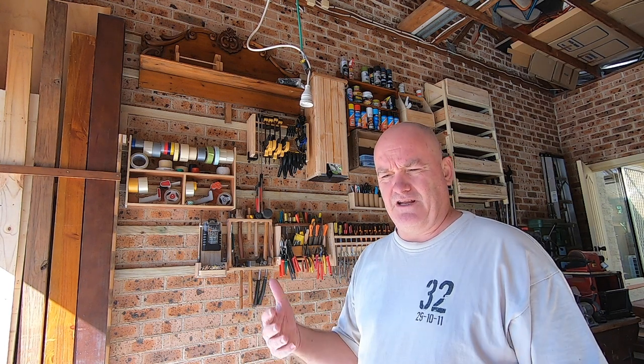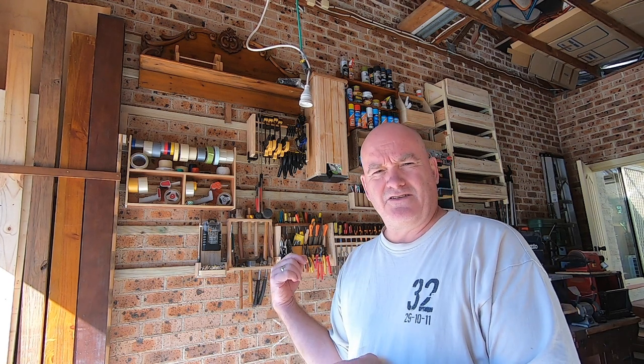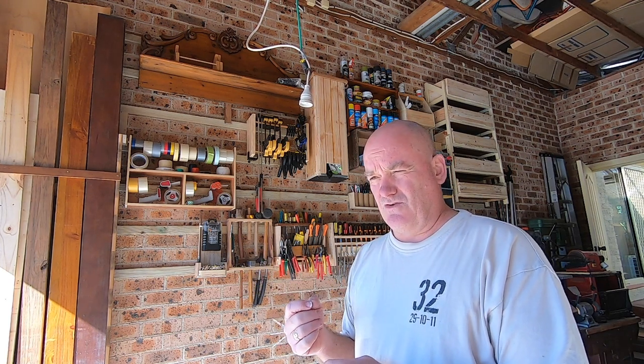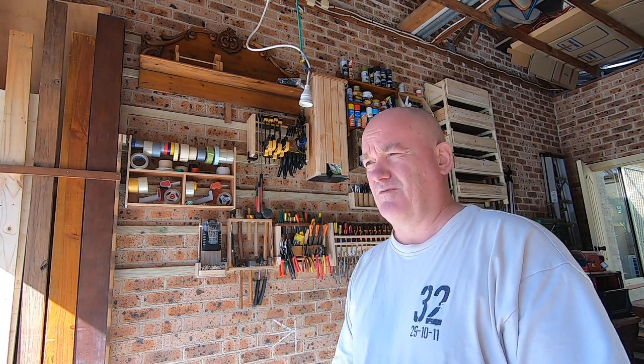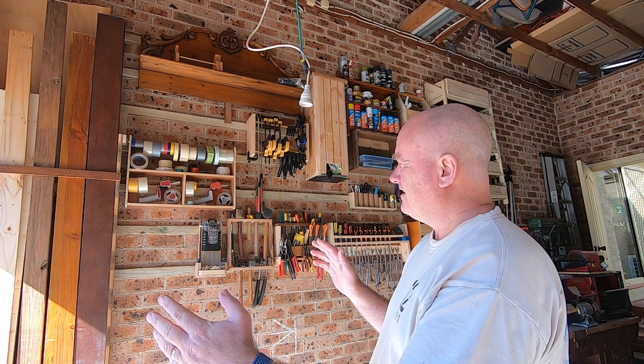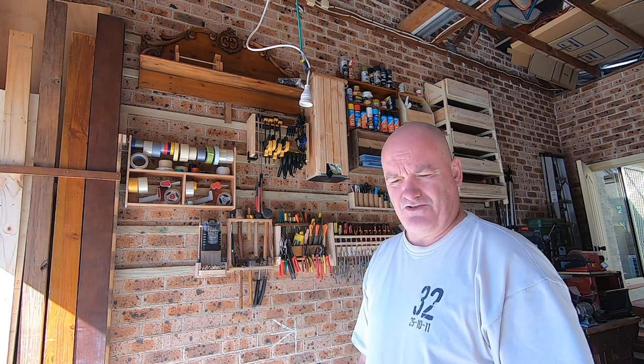You know, if I need to grab a screwdriver for a small job inside, I don't want to have to move the car just to get a screwdriver. So they're in the wrong spot for that situation. So what I'm gonna do is basically everything that's on this end needs to go that end and vice versa. So a bit of rearranging to do today.